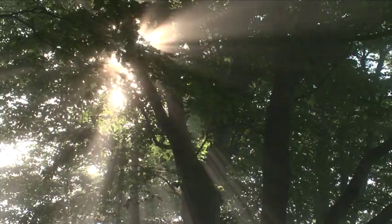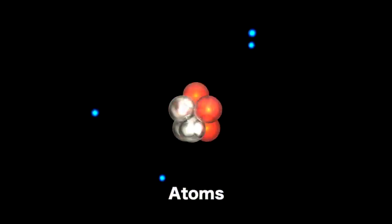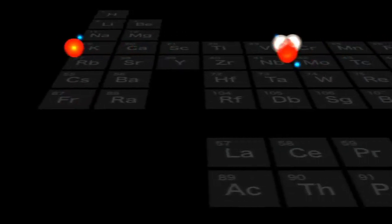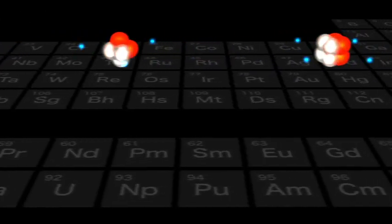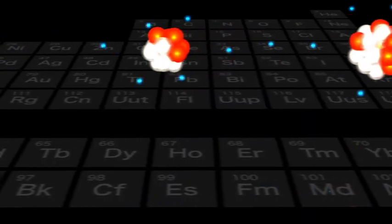Matter and life are all around us. All of them are made of atoms, tiny particles. We see an infinite diversity of matter and life. They are all made up by combinations of about 100 kinds of atoms.